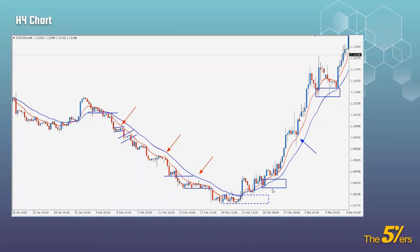So I'm looking for, see here, for example, this blue rectangle or here. You can see here a demand zone. You can see the engulfing candle coming from the moving average. The price goes up, sits on the moving average, touches the demand zone, touches the moving average, and continues up. So it's a perfect, perfect confluence of demand and support from the moving average. That's what I mean by confluence.